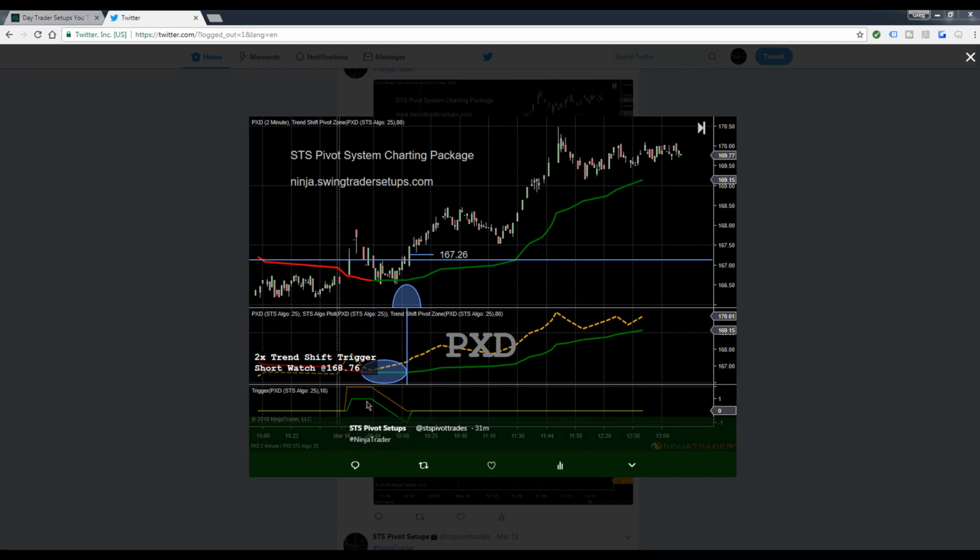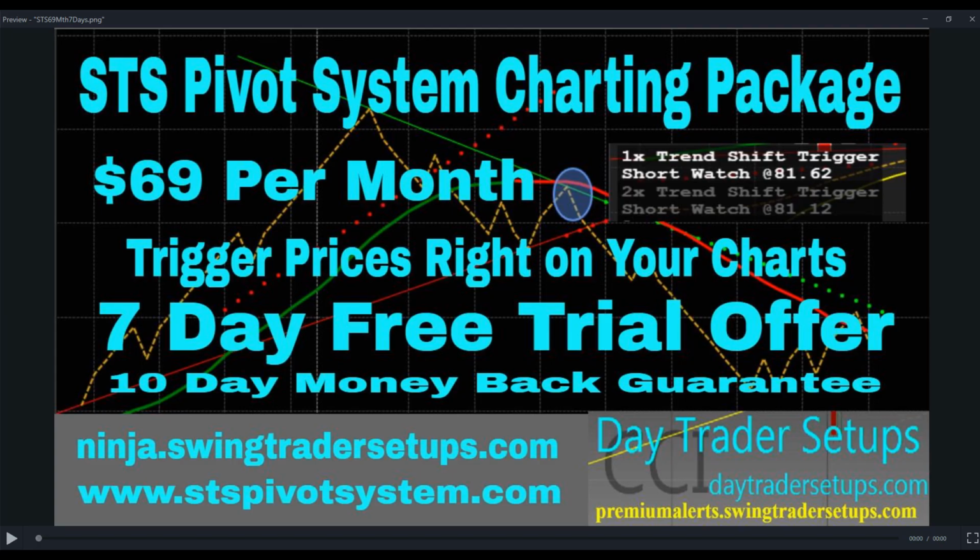You have that up arrow where we're showing the price to go long at, and as soon as it triggers, it immediately gives a go short, because it's so close to flipping back over. So that's exactly where it occurred, was right here. And that is how simple that package is to use.